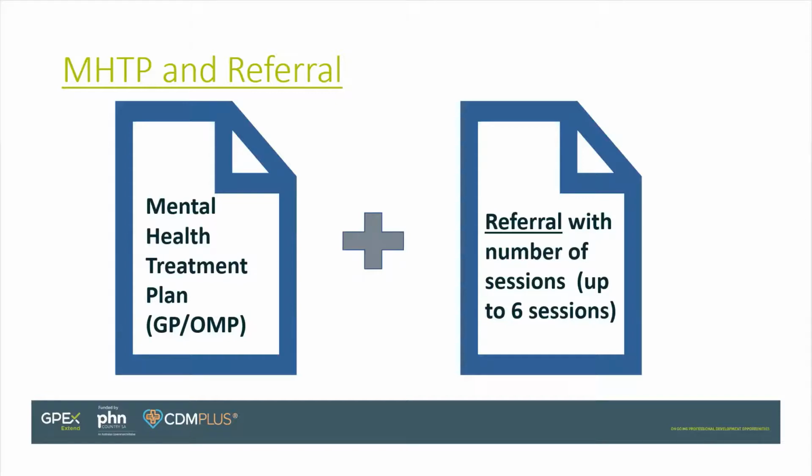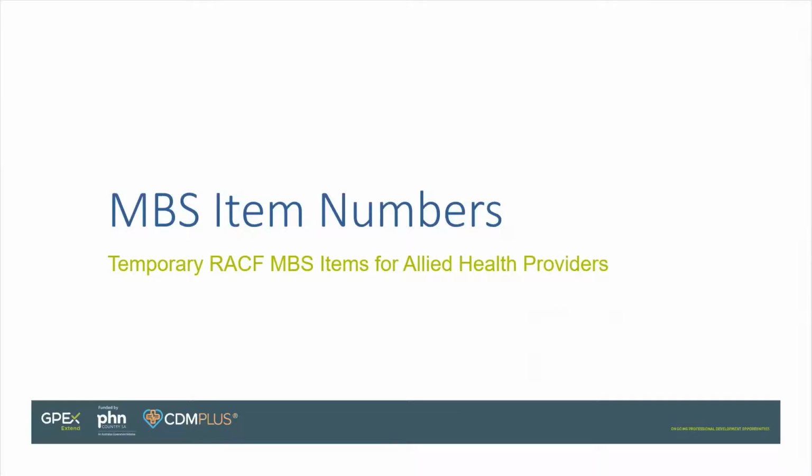So we're going to touch on the MBS items now, and this is where it can be a little bit confusing. So there are temporary MBS items in place for GPs, mental health, allied health providers, and other allied health providers. Okay, so I've set out the pathway, and I'll show you a little flow chart that we've put together. So these services are available from December last year up until June next year. Okay, it's to help support the residents affected by COVID-19.